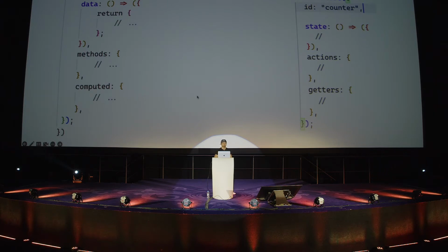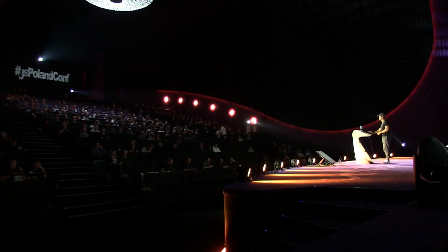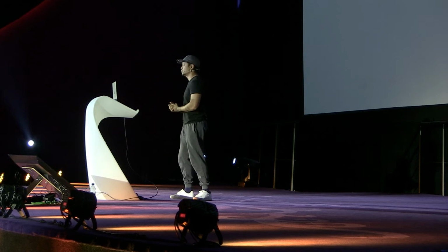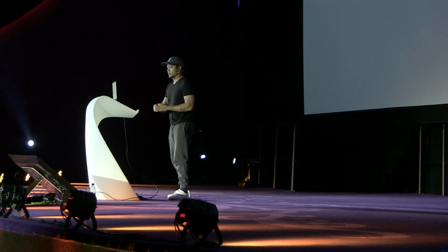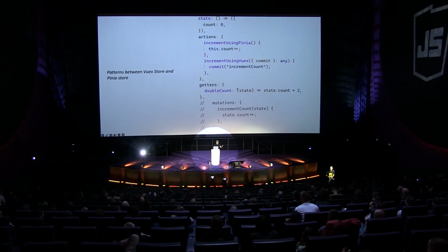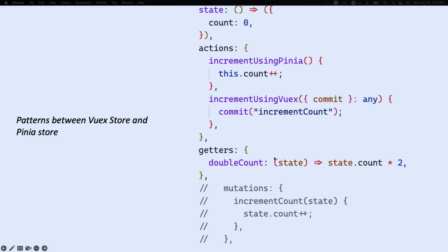Well, in a Pinia store, right, you have this state, same as data, actions, the counterpart of methods, and you have these getters, derived state, which is also like computed. So Vue component, Pinia store, similar, easy to use. So that's the comparison between a Vue component and a Pinia store. So what about the comparison between the old state management library in Vue, which is Vuex? It's been around in the Vue.js world, and to compare the old state management library and this new state management library, which the Vue.js core team has recommended.